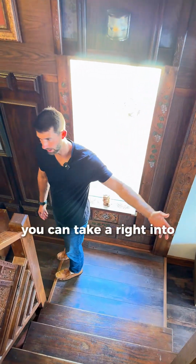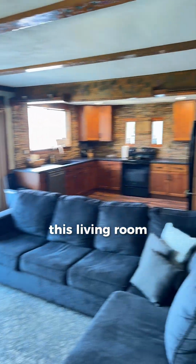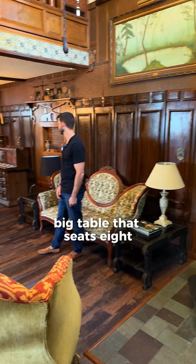From the bottom of your steps, you can take a right into that living room, or you can take a left. This living room is a little bit more formal, but it blends in with your dining room over here. You've got a big table that seats 8.